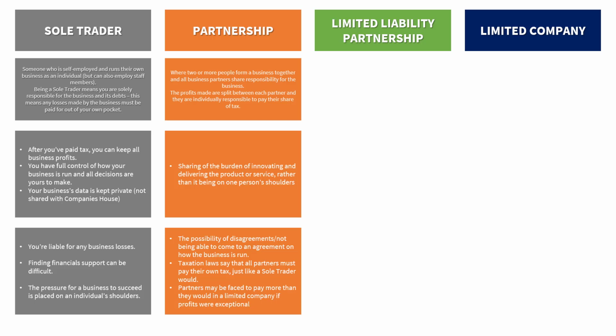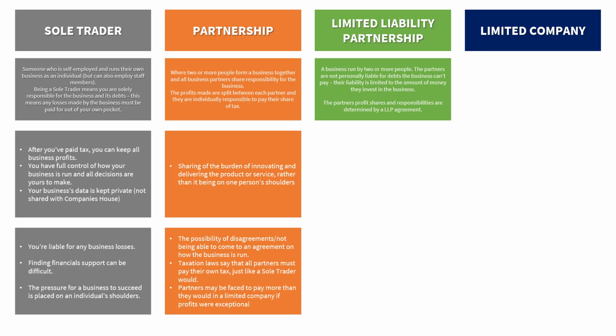Now, the next stage we have is a limited liability partnership, where the business is run by two or more people. The partners are not personally liable for debts that the business can't pay.